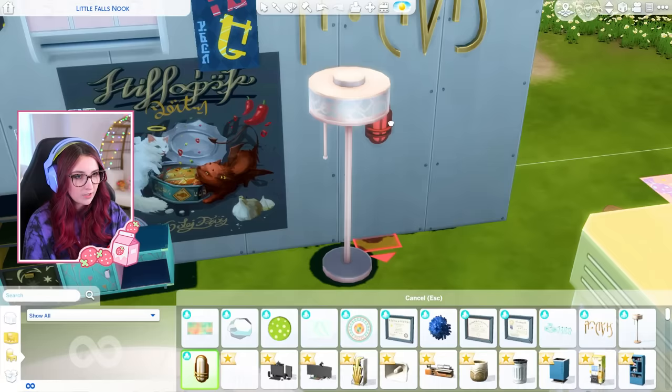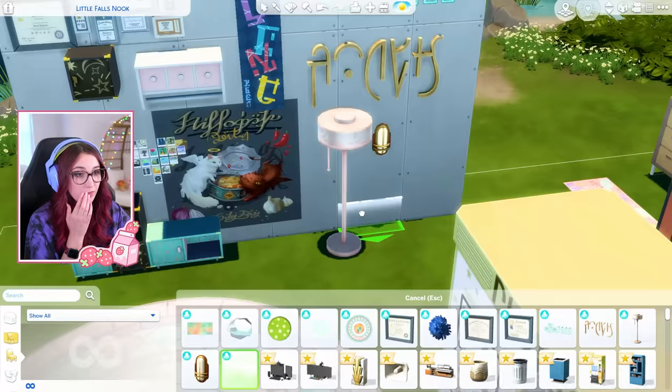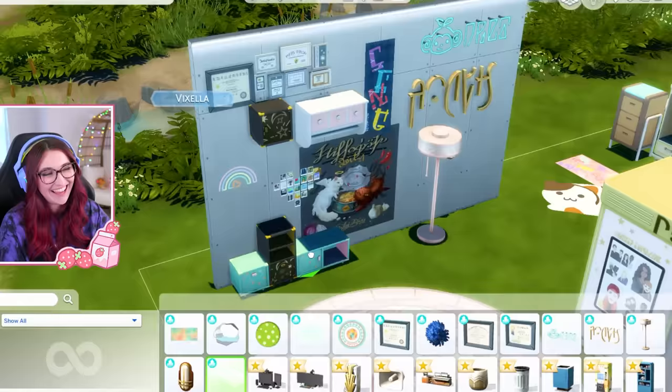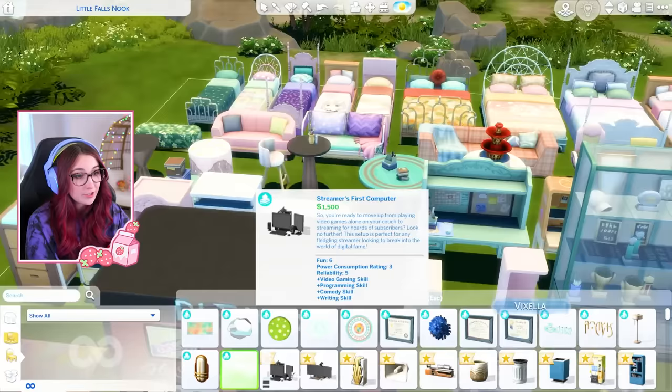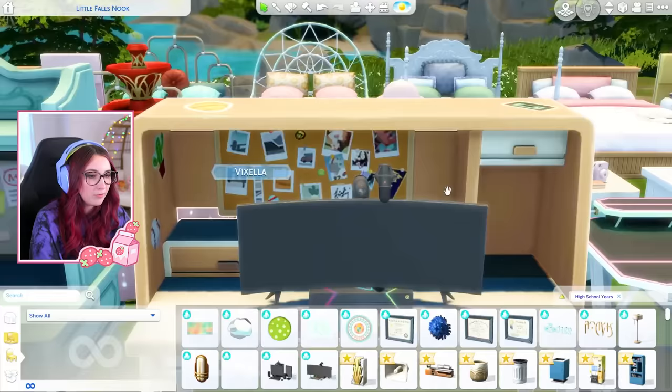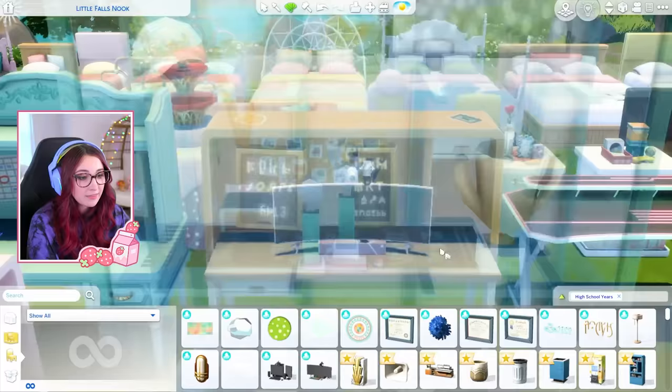Okay, we've got a sconce. The strip lights. Okay, so these are very TikTok. Look, and you can change them in game too. I'm gonna do this to everybody's room, not just the teens. Streamer's first computer. Oh, the big picture ultra wide computer. There it is. I love the rainbow keyboard. That's, oh, no, the pink. Thank you for putting pink swatches on everything.